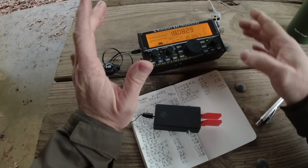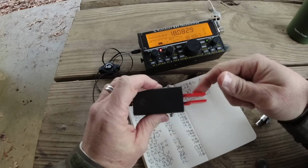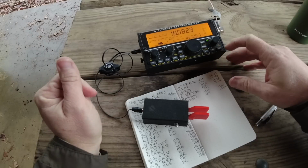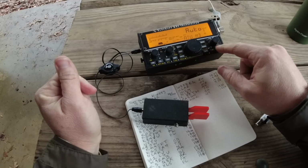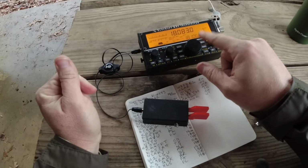Now what I need to do, this is a 40 meter end-fed half wave. It is not resonant on, if I hit, you can see it's way, way high SWR. It's not resonant on 17 meters. That is an unharmonically related band. So what we're going to do is hit the ATU here and change it back to auto. And then, I guess I'll just stay where I am.